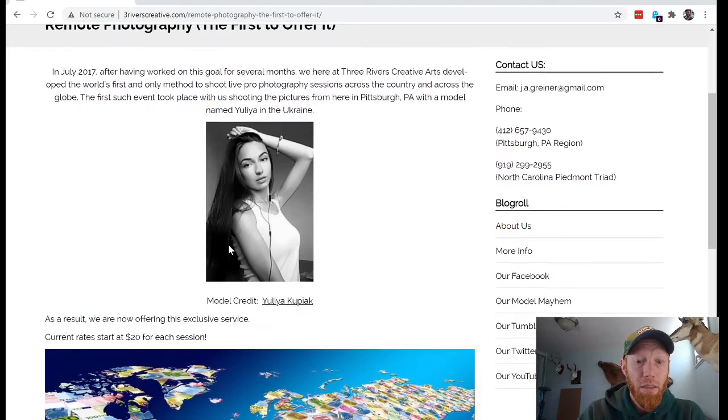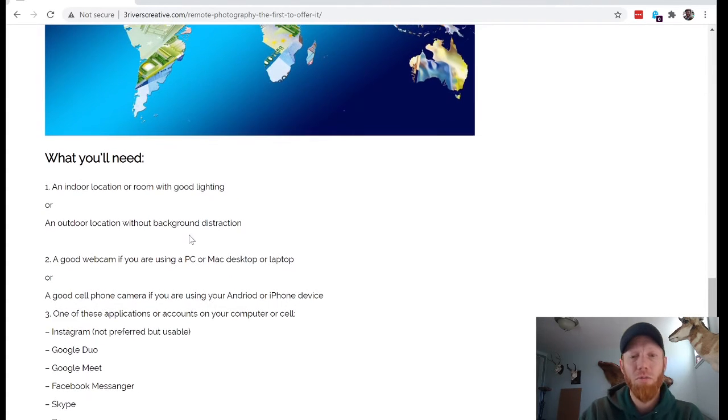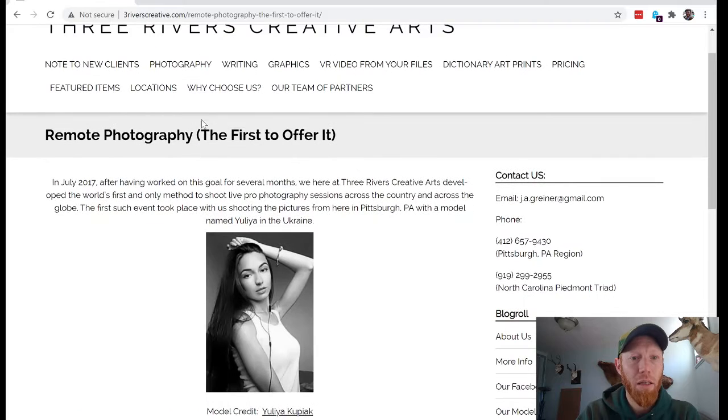Let's see. Oh, down here, this menu, it's kind of messy. A better layout, better format, a better font, put it into blocks, text inside of a little square would probably be a lot easier to read, a lot easier to look at. Just going to move right along here into writing.